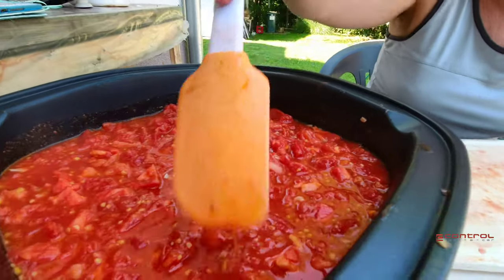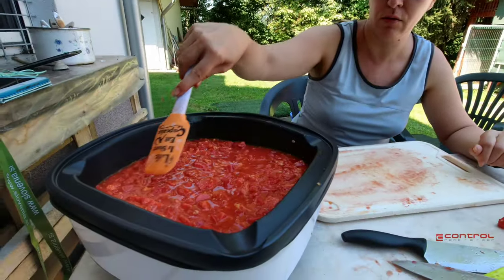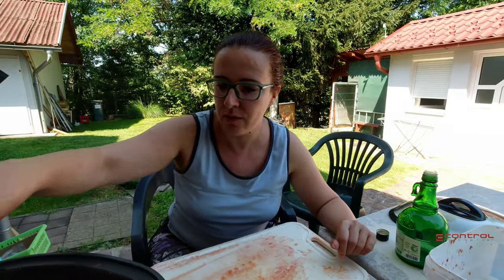I'm going to add a little bit of sugar. I'm going to add some vegeta. Vegeta is like a vegetable spice, but I buy the natural one. Very Yugoslavian. No chemicals.